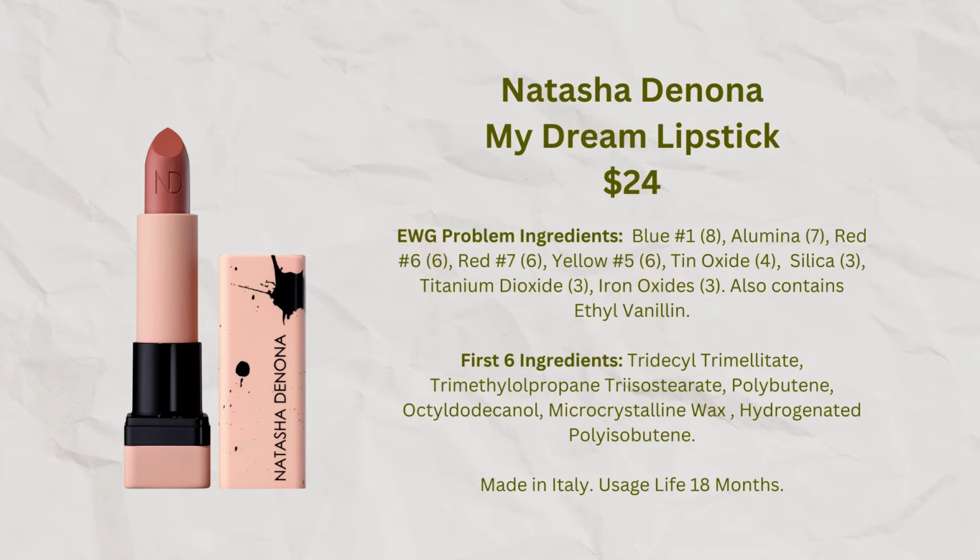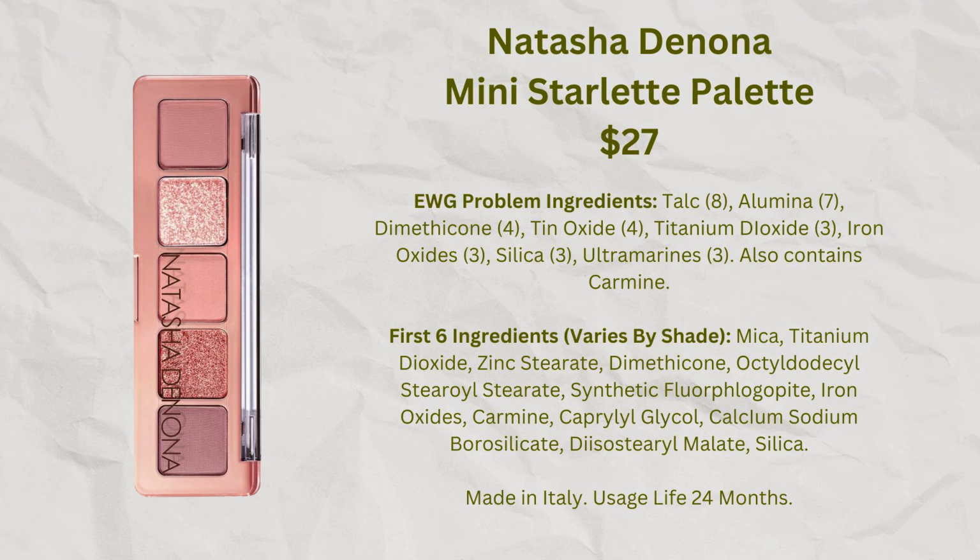But again, this is not a lipstick that I would probably buy again. And then I have a couple more palettes.